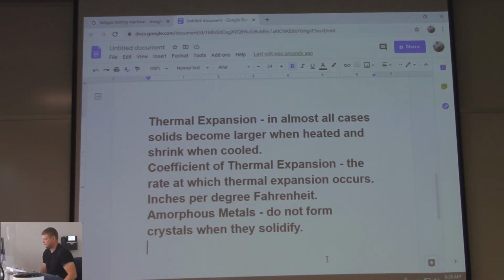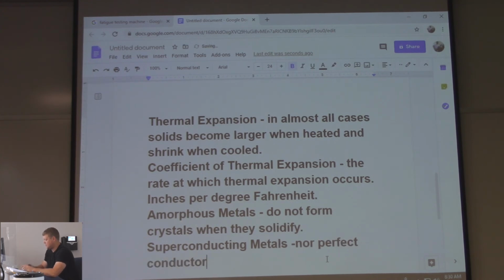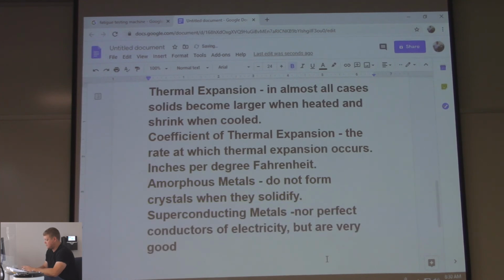And then for some reason, they put superconducting metals in here at the end of this chapter, which electrical flow or resistance, whatever you want to call it, of a metal is a property. It's not like a mechanical property. Electric property. Superconducting metals. They are not perfect conductors of electricity, but are very good. They are silver, copper, and aluminum.